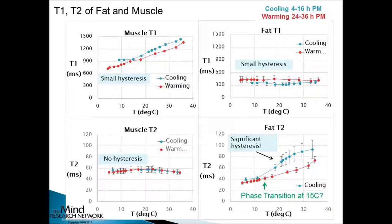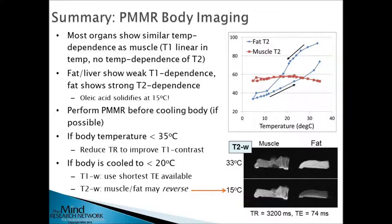The fat T2 is where things got really interesting. I started out with a fat T2 value of about 90 milliseconds, which I think is similar to the in vivo value. But upon cooling, the T2 plummets by more than a factor of two, down to 40 milliseconds at cold temperatures. The interesting thing was that when I warmed back up, I didn't get the full signal back, and I didn't recover the T2 value I had before. So it appears that there's some kind of phase transition going on in fat at around 15 degrees C.